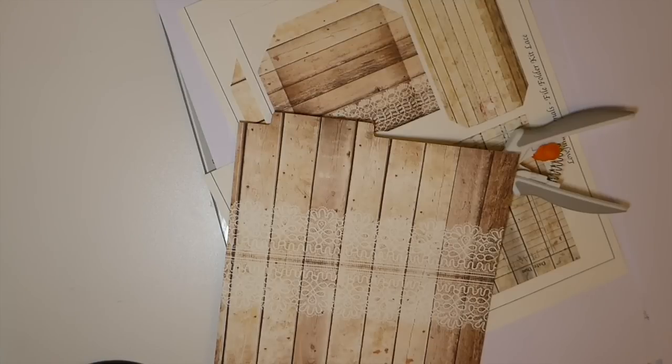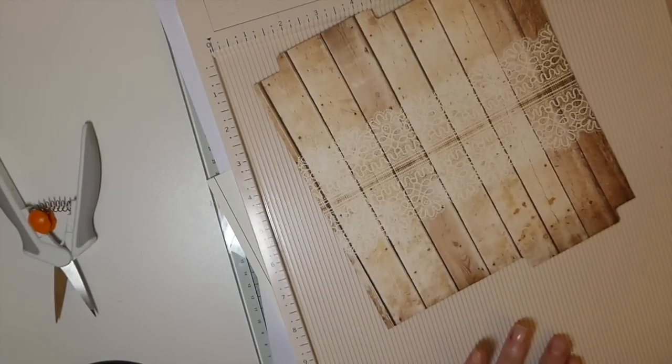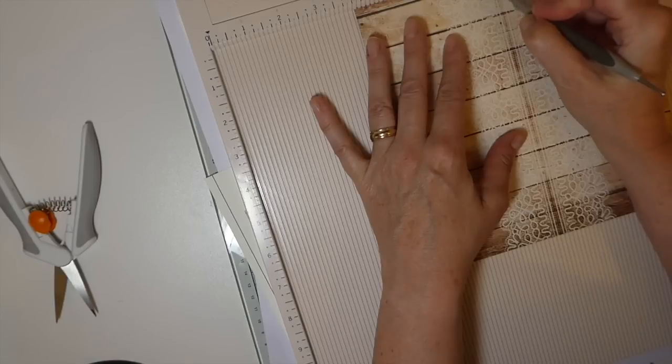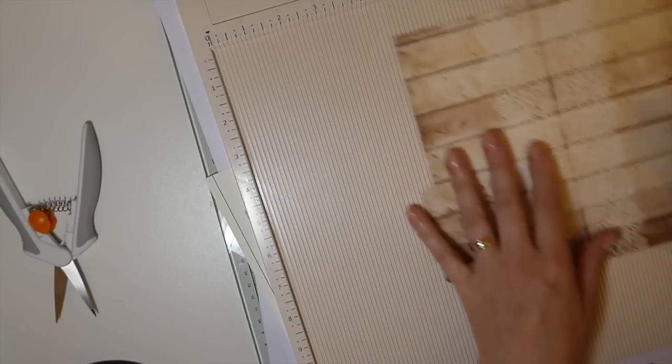let me get my little scoreboard, which I never use. I've got this thing at Tuesday Morning, and I just never seem to pull it down and use it. So sometimes it's easier just to grab your cutter. So just score that down the center there.